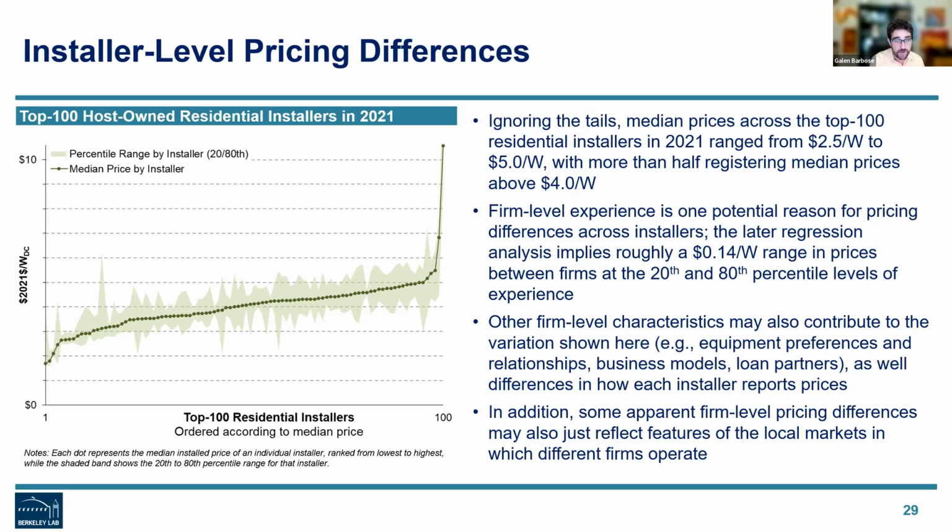There are other firm level characteristics that certainly could be driving some of these differences. Differences related to equipment preferences. So certain installers might have particular vendor relationships, maybe with premium efficiency module suppliers that could result in higher cost systems. Installers may just also differ in terms of their individual pricing strategies, their business models, whether or not they tend to sell loan finance systems and what the loan financing fees associated with those loans are. So those are factors, many of which are not really readily observable within our data set.